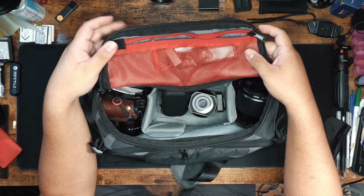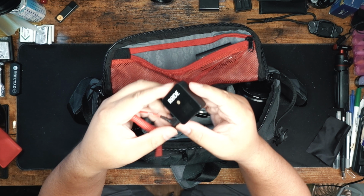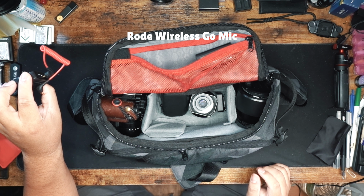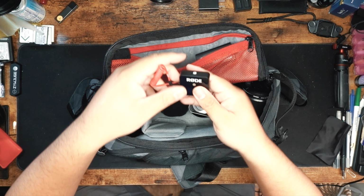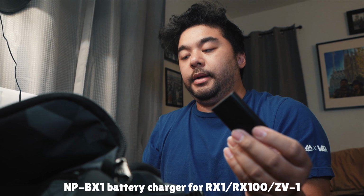There's a little net pocket up here, which is cool. I have my Rode Wireless Go, Rode Wireless Go in here. An extra charger right here. Just a solo charger for NP-BP1s.